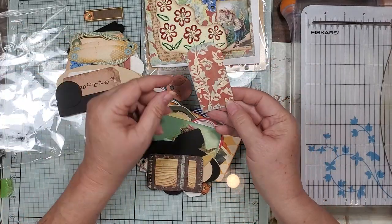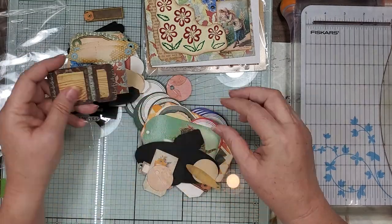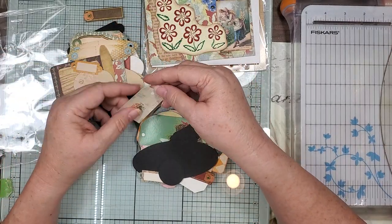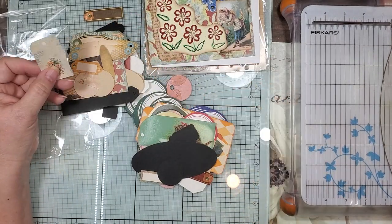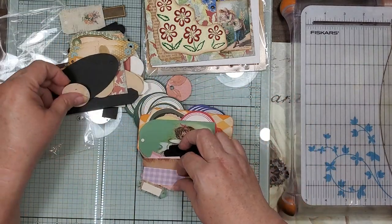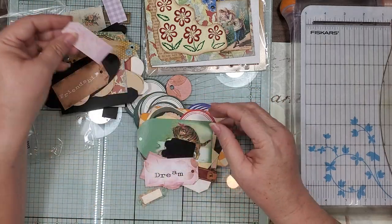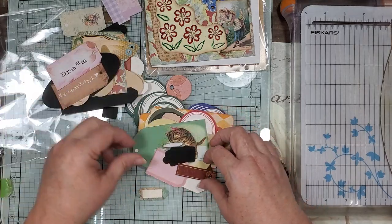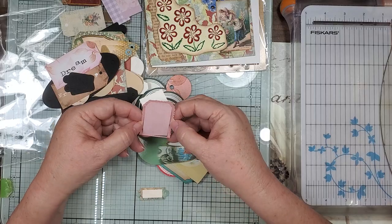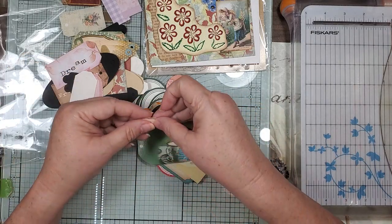Memories. Oh, look how pretty that one is. That's a pretty color. Great. There's a smaller version of that. I wonder if that would fit in that. I don't think so. We might just have to look at that. Ooh, that might fit in one. Friendship. Ooh, that might fit in one. Dream. Oh, that one's going to go with the other one. Oh, look at that one.